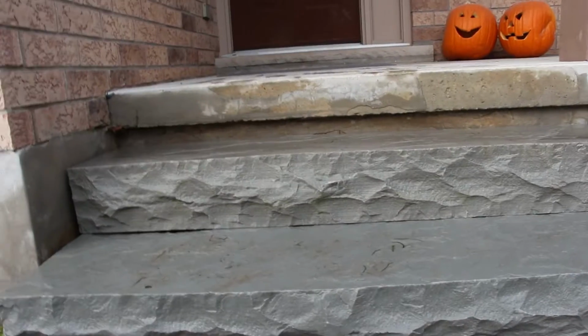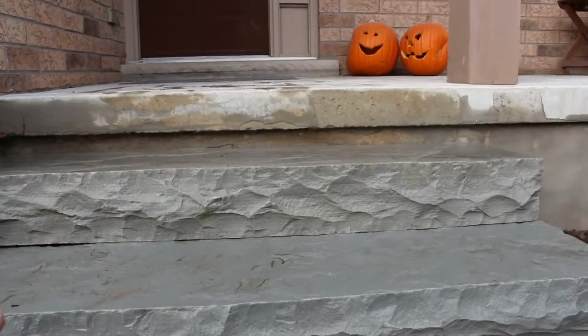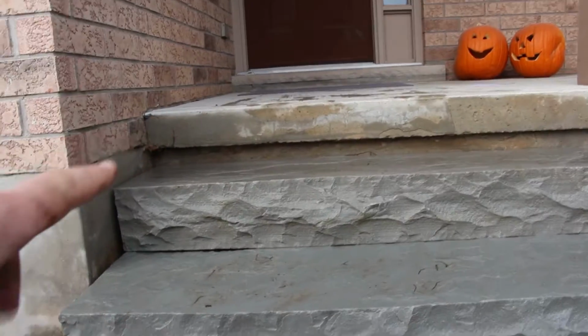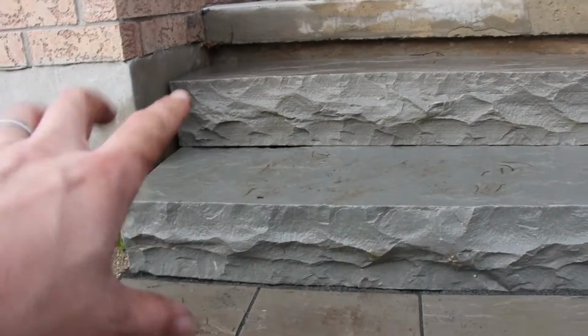So when it comes to a front area and calculating how many steps you need, it is from the threshold of the bottom to that top step. And we just divide. These are 7-inch steps, so 7, 14, 21. It was 21 inches from the top to the bottom here.